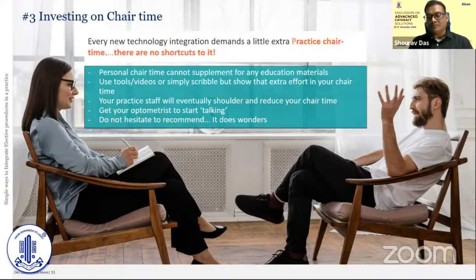And last, but the most important part, is the concept of recommending. With our experience, when we visit a lot of practices, we see that practitioners most of the time hesitate to recommend, thinking that if I recommend, it would mean I'm trying to sell a particular procedure. Well, recommendation is not selling, and this is a skill and an art that I've seen in a lot of practices that have been very successful. I've learned this very well. This can be learned as well.